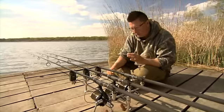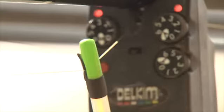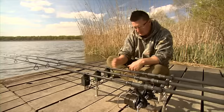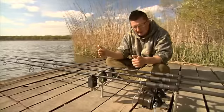A lot of people have written about these saying, oh, they're only any good for slackline fishing. They're actually designed for exactly this situation. Fishing very, very tight lines and unclipping themselves and giving the best bite indication you can possibly get.